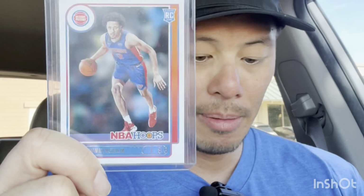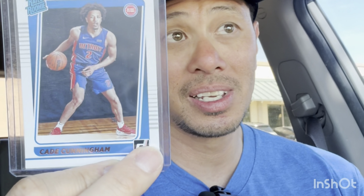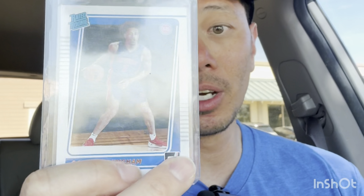I got this one. I also got his Donruss Rated Rookie card, which I thought was a pretty cool find as well, for just $1. I think these are steals. These are cards that can potentially definitely go up if the Pistons make some noise this year and potentially win it all. We don't know.